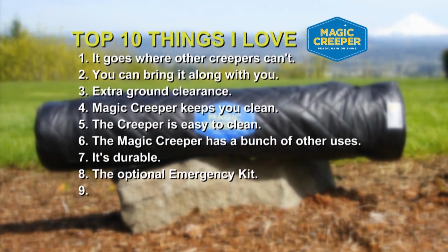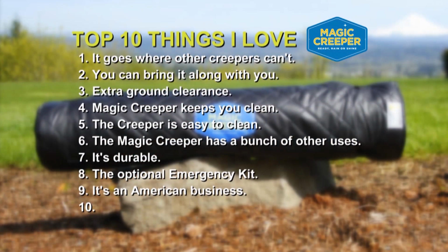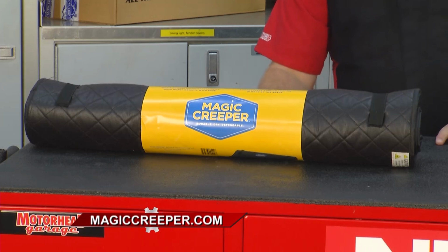Number 9, when you buy a Magic Creeper, you're supporting a small American business and a woman-owned business at that, and that's really important to me. Number 10, the Magic Creeper makes a great gift. Whether someone's into cars or could just use the Magic Creeper for emergencies, they're going to love it when you have one of these shipped to them.